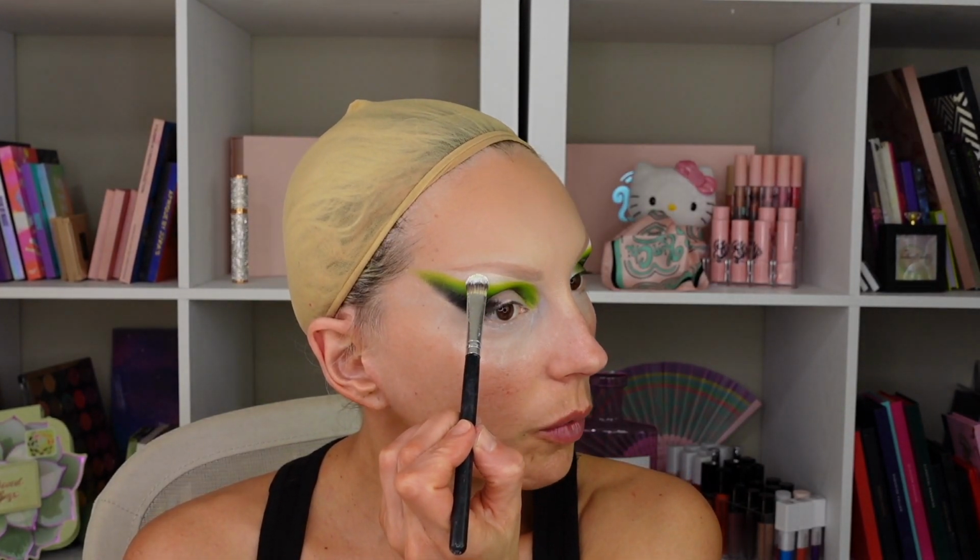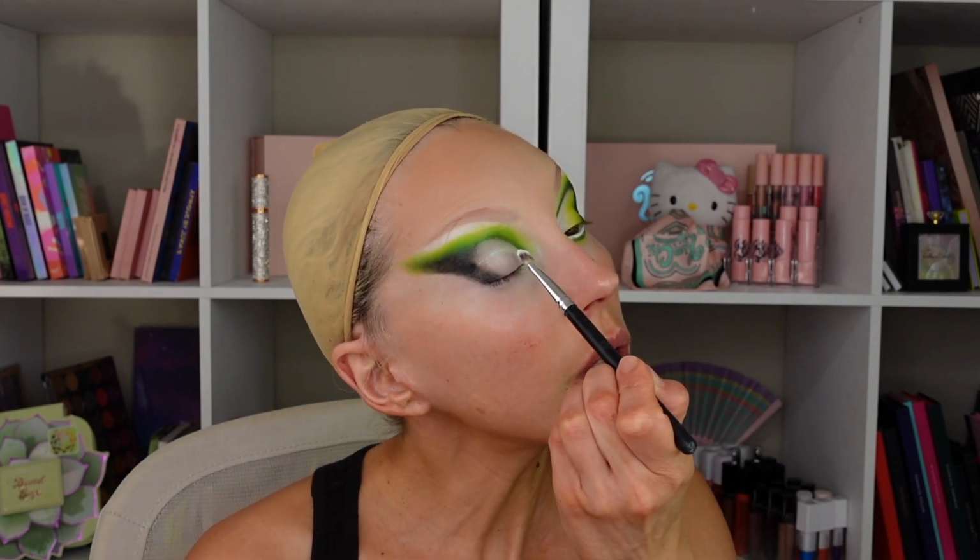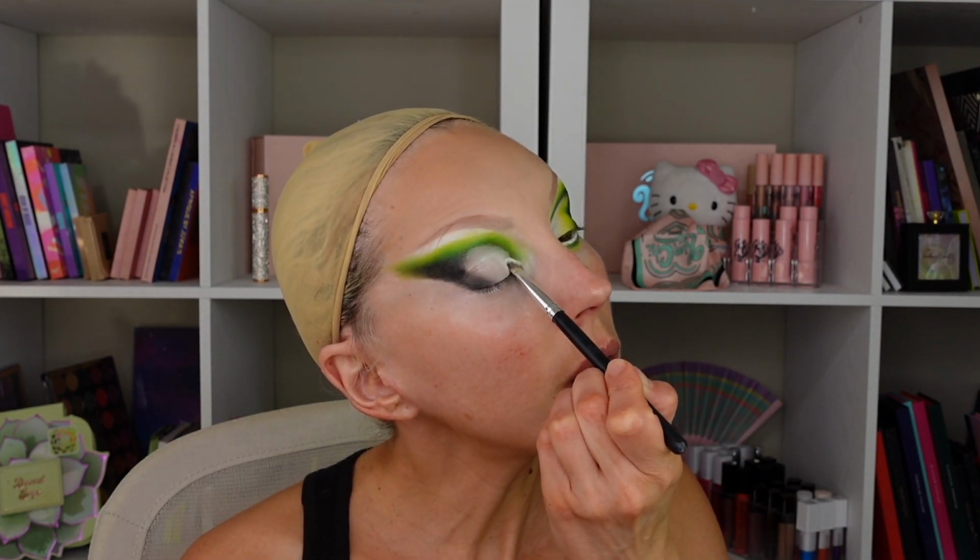Set on that eyebrow with white. So I cut my crease with a Beauty Bay white primer, this one. And we're gonna do just a very basic crease. We're gonna do white into the yellow, into the green. Just gonna press the same white eyeshadow from the Oscar Velasquez palette.